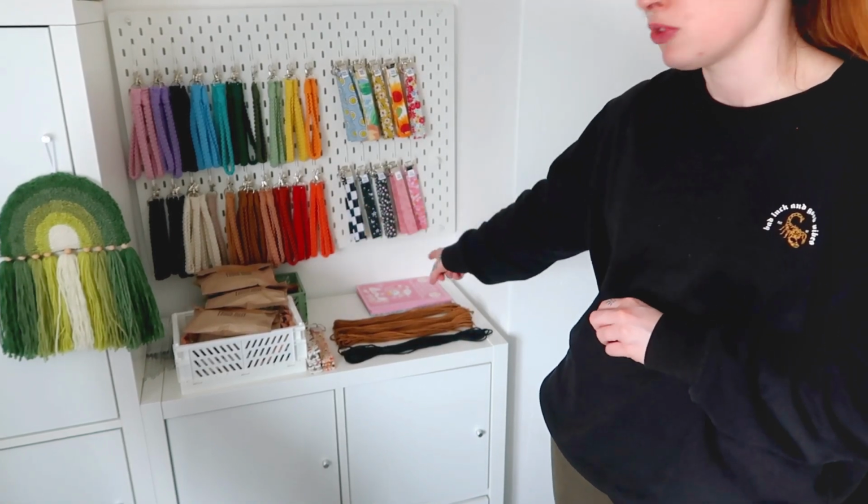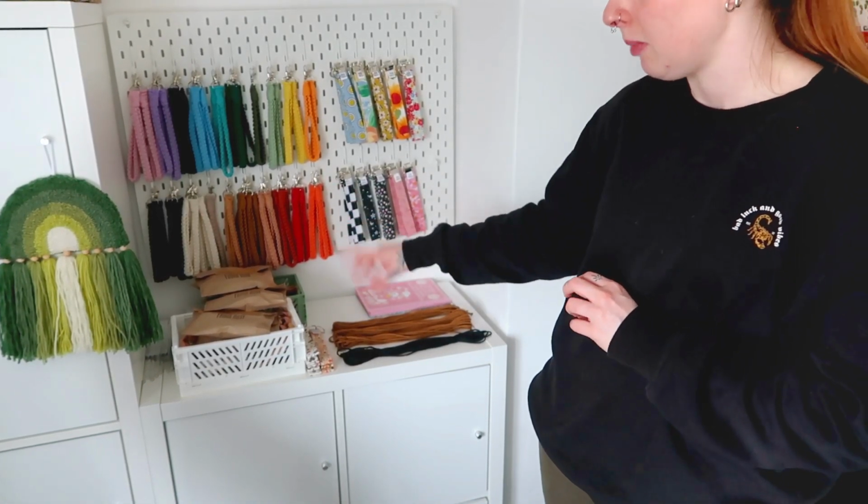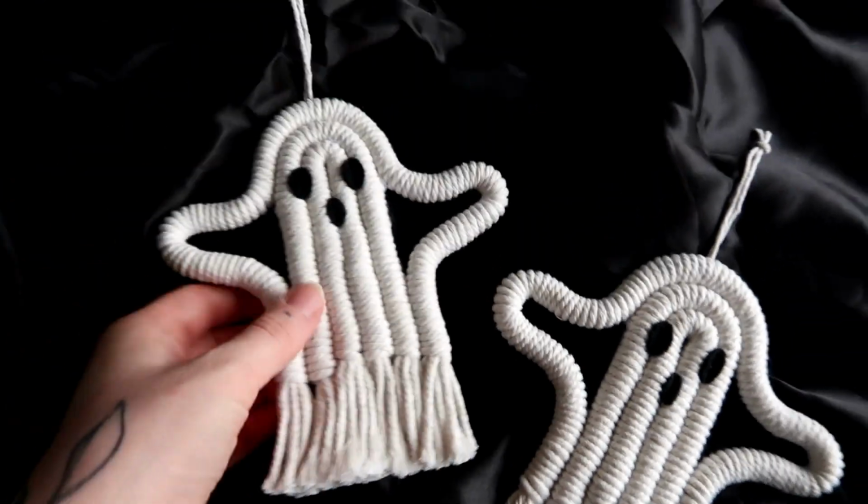I've been getting some stock ready to take and pack ready for the market. I am obsessed with them. But look at them, they're so cute. Hopefully people will like them. So what I'm gonna do now is put you guys on a time lapse and get some macrame lanyards made up because I've got a lot to do.